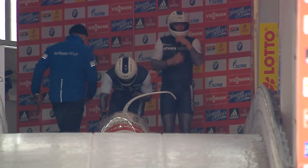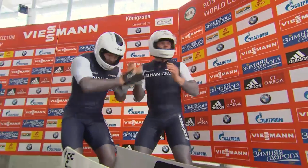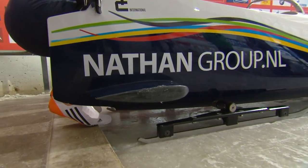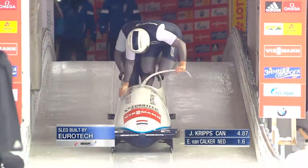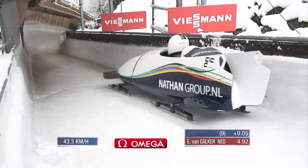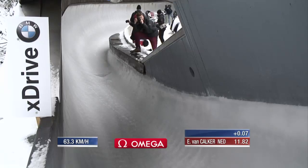Edwin van der Kalker and Broer van der Zijde. Now, Broer came up with Ivo de Bruyn through training in Europa Cup. He is the strongest Dutch brakeman. Very strong guy. Going to try and give Edwin van Kalker a bit of confidence. Van Kalker has been named by the Dutch Olympic Committee to go to the Games in the two-man squad as well as four-man, which is very good news for the Netherlands. Well, Edwin is not one of the youngest anymore either, right?